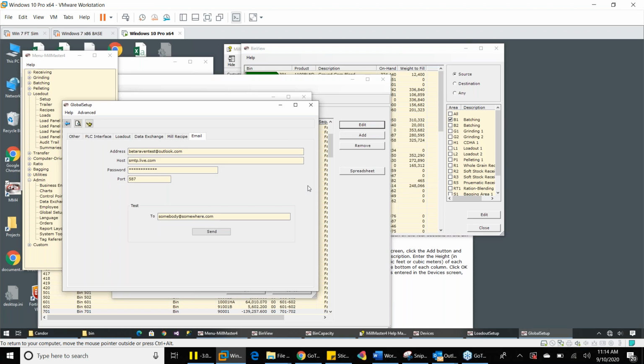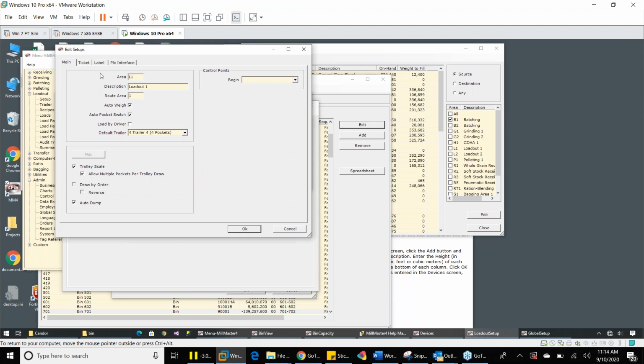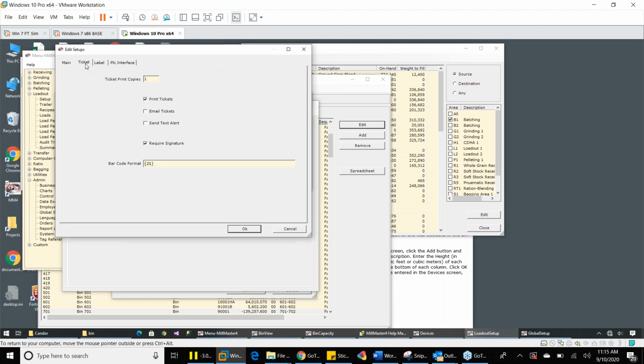So here's the first thing you do. You've got to configure your email host. Your IT people can provide you with these items. Once you've done that, you can send a little test email and prove that that works. So that's the first step. Then you would go to loadout and you would say in the setups here whether you wish to print your tickets, email them, or send a text alert. You can do whatever combination of those things you want to do.